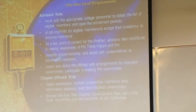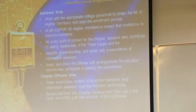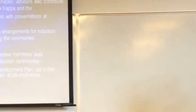Okay? So once you have your advisor selling it to the staff and faculty of your college, and you have your officers selling the idea to the campus community, then your 1-star chapter. Okay? Once you submit all of your paperwork to headquarters and everything, and you are recognized as a chapter, congratulations, you have made star number 1. Okay? Now, star number 2, okay, is when you really start organizing how the infrastructure of your chapter is going to be working, your leadership, what the roles are, and when you start looking at the honors in action.